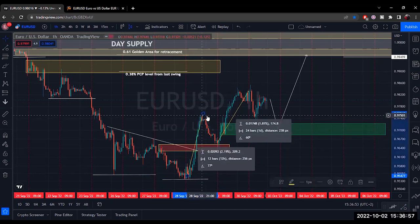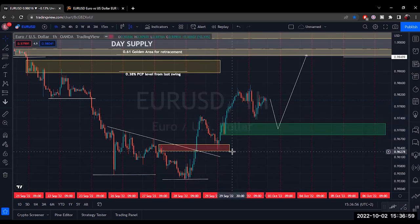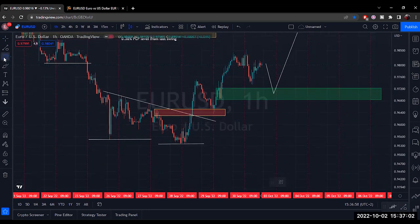Why did markets do that on Euro USD? Or what can we learn about this? Why is this important? Once again, I've done it before in that video number 7 on Fibonacci retracements. How did I know to just buy here? Yes, markets left me here, but how did I know to buy here? Simple. Look at this.